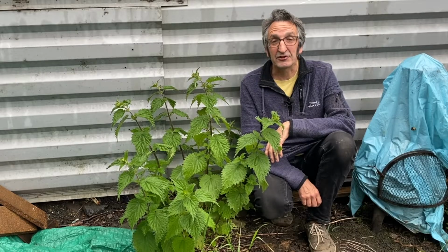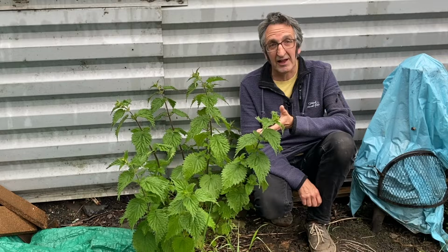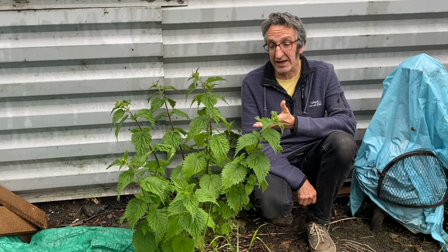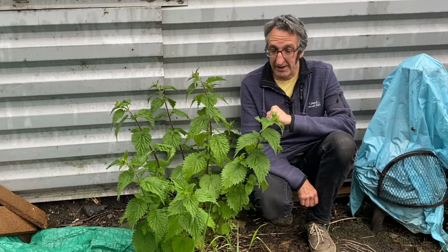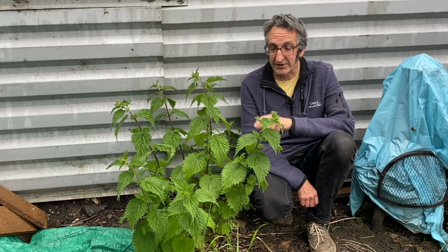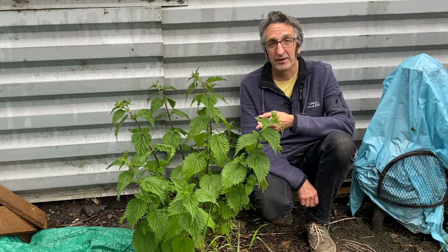Well, here I am next to a plant that you either like or you hate or really don't notice at all because it's commonly a weed, but it's also a very, very useful plant. And this is the common stinging nettle.